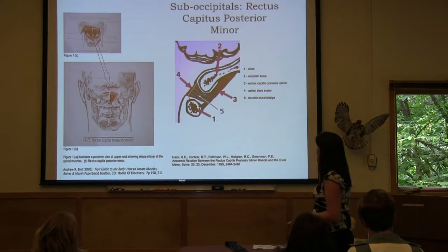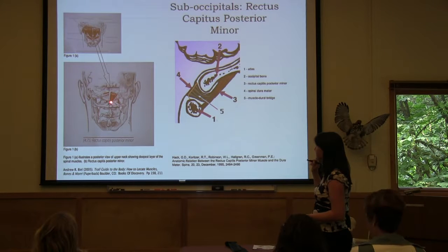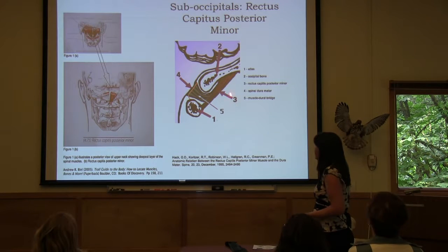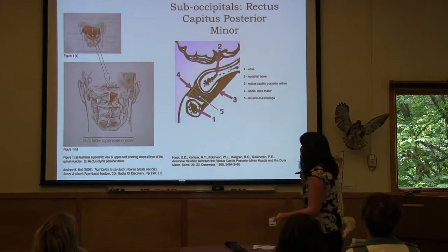So this rectus capitis posterior minor, it's right there, attaches to the first cervical and to the skull. And this is kind of a funky picture, but here's the muscle, there's the connective tissue ridge, there's the dura mater. I have two more pictures to show you.